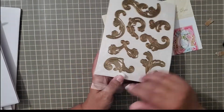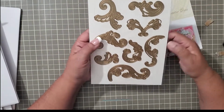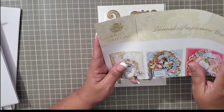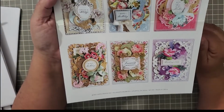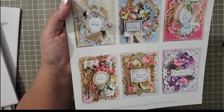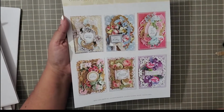But from the minute she announced, because she only had 2 previews this time around, this was one of the items that was definitely on my must-have list. But if you see her inspiration sheet, when you want to tuck something in, I'm about right now at this point with Anna of buying the items that I can build my cards with.